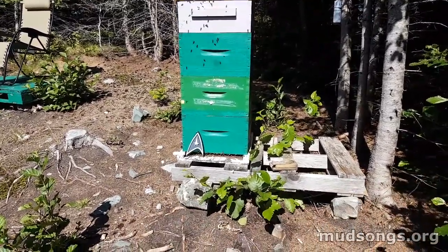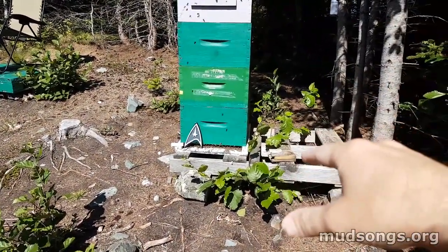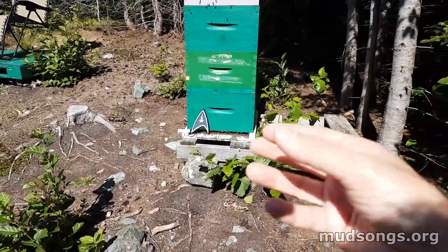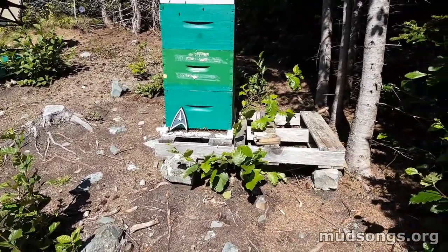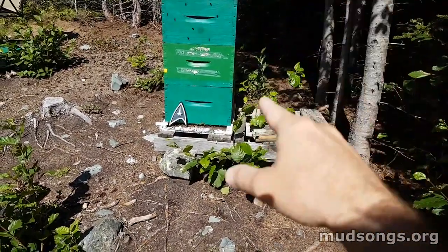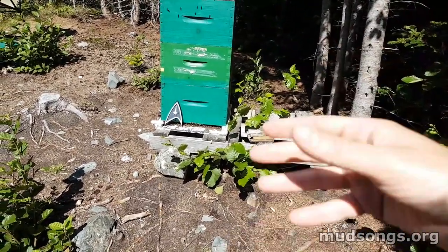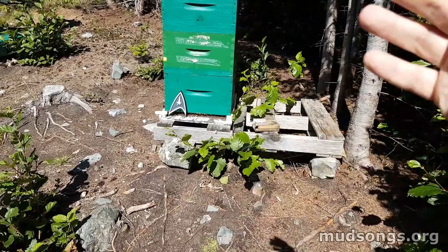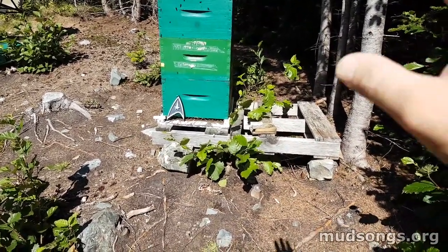I think what happened was the queen was down there. She'd laid her eggs and they were just hanging around the brood, but the brood hatched out and so the bees disappeared. So now the bees are back, and it's one of two things. It's either the heat forcing them to go down below to cool off and create ventilation in the hive, or the queen is stuck down there.